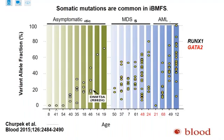This was one of the early studies done by Jane Cherpek and Tim Graubert and colleagues, looking at myeloid malignancies in patients with germline RUNX1 and GATA2 mutations. And as you can see on the right in the blue bars, patients with MDS or AML had, by targeted sequencing, somatic mutations in known genes that have been involved in myeloid malignancies.